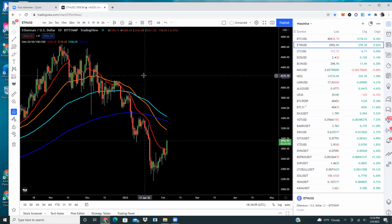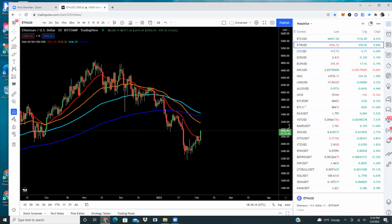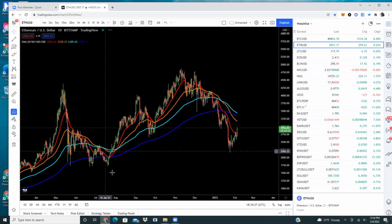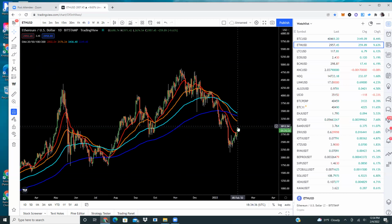Now, let's take a look at Ethereum. Resistance here. What is that? Resistance almost at $3,000. It was resistance, then flip support back here. It is now looking like that area is going to be your resistance. Currently trading at 29.58. Your resistance comes in at about 29.99, almost $3,000. So roughly about $3,000 on the resistance, but this thing is trading way above your 20-day.